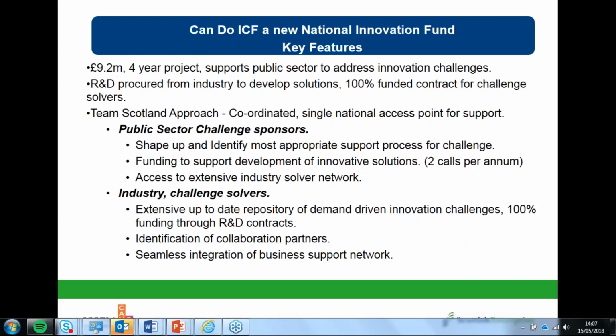From the company perspective, what we're able to offer through our web platform is an up-to-date repository of demand-driven innovation challenges. That basically just means real customers with real problems looking for solutions. And again, they get 100% contract R&D funding, so nothing to do with state aids. We can also support folks with identifying and facilitating collaboration to bid into contracts.